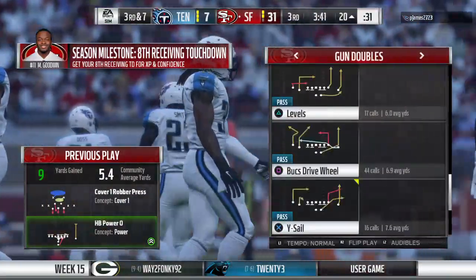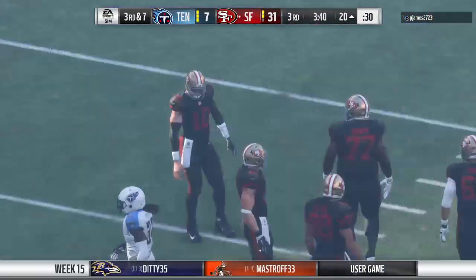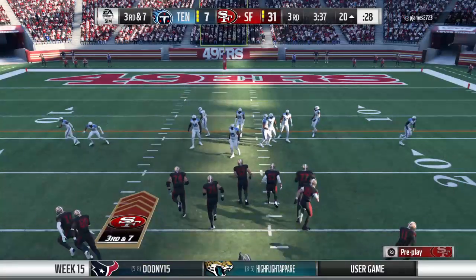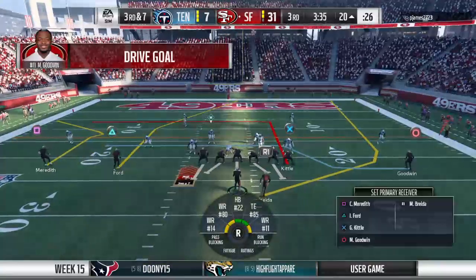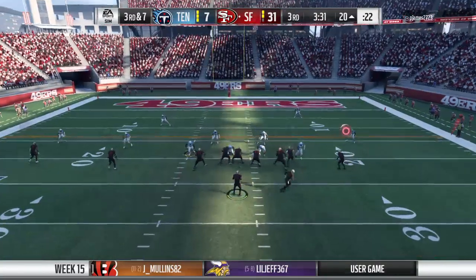Looks to me like maybe there's a little attrition setting in with this drive, because when you see that type of a run, I get the feeling the defense is getting a little bit tired. And that's the last thing they need, especially when they look up at the scoreboard. Now this drive, they're 2 for 2 on third down conversions, but they need 7 yards here.